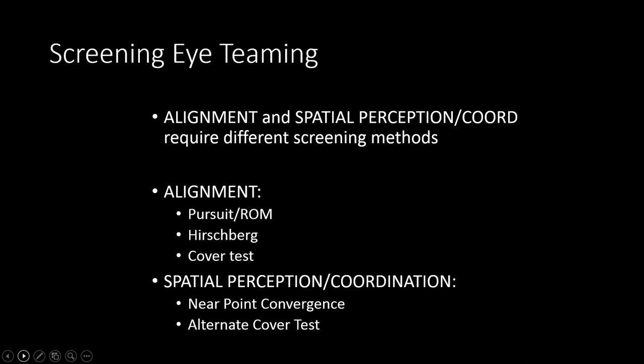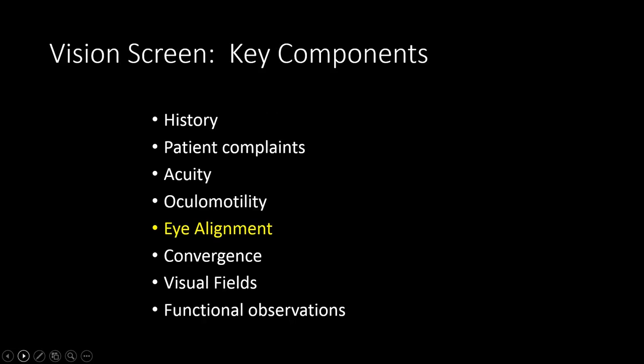So if a person has an alignment problem, they're not going to be able to do well. They're also going to have problems with near point convergence and alternate cover test. But if a person doesn't have any issues in alignment and they're complaining of double vision, so if they pass, the pursuit test looks good, range of motion looks good, Hirschberg cover test, everything looks good, the near point convergence and alternate cover test can let us know what else might be going on that's contributing to the double vision.